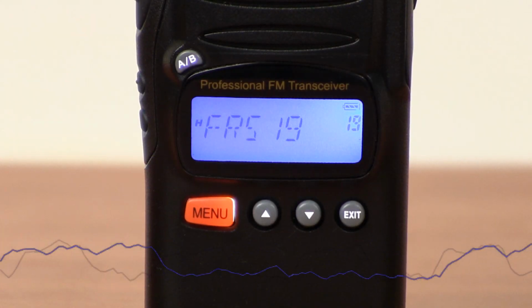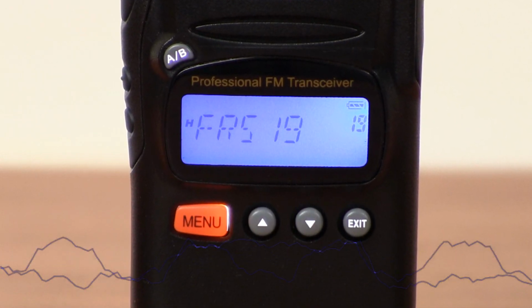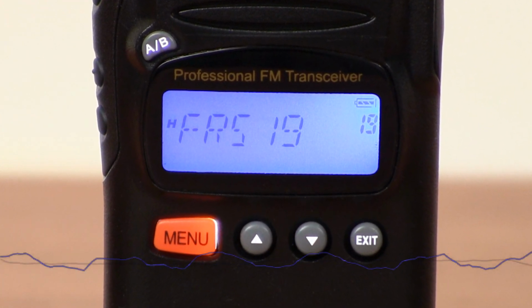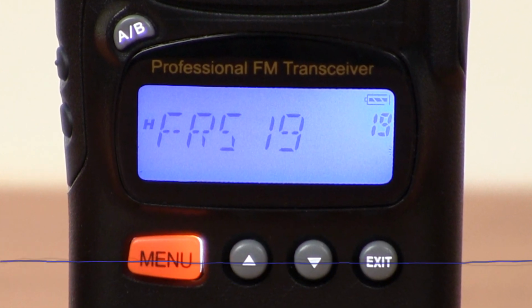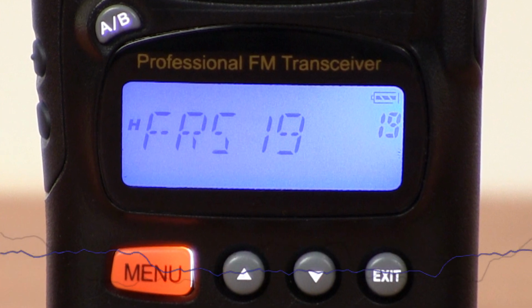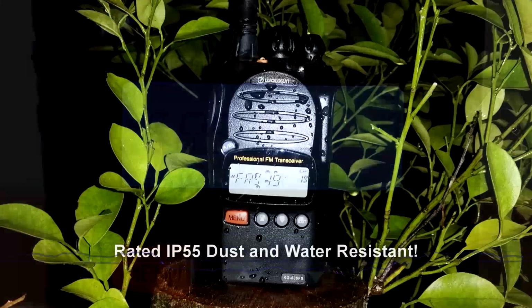Right. This isn't a basic FRS radio that you would get in a 2-pack for $29.99. This is a high quality business grade radio, and the features that the radio offers are similar to what you would see on a high-end radio. Mm-hmm. I mean, for a reason, it's a high-end radio. Yeah, exactly. And it's rugged.